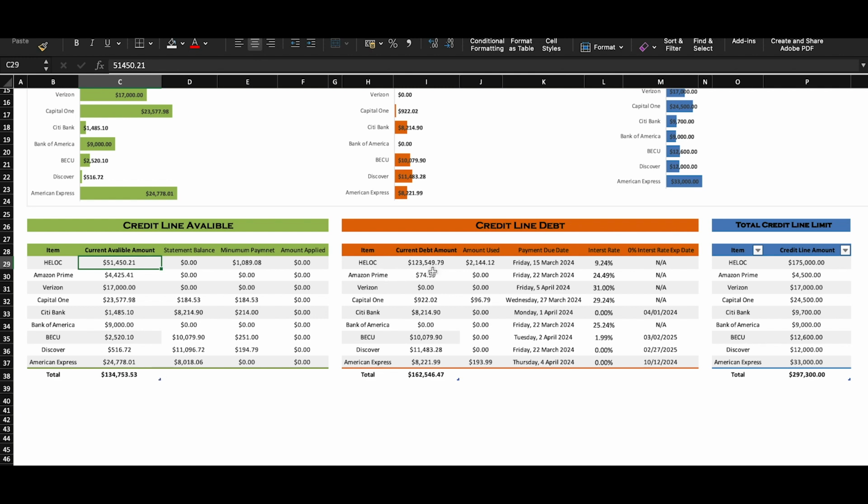The debt on that is 123. Again, I stuff as much money as possible into that HELOC so it reduces the daily interest, because we see the interest is at 9% here, which is pretty hefty. So I'm stuffing all that in here.